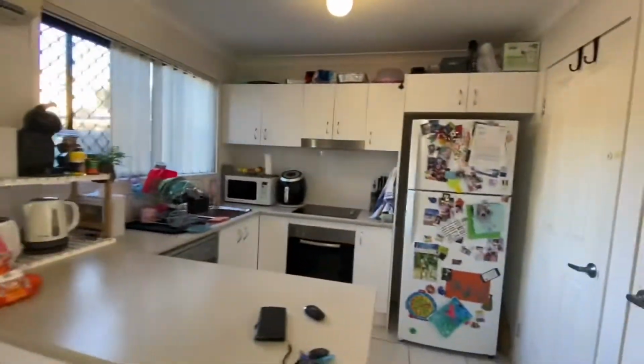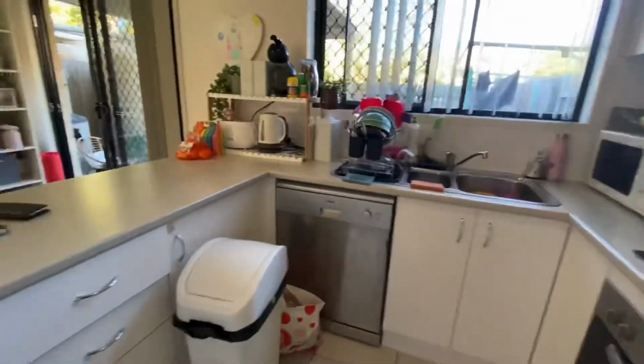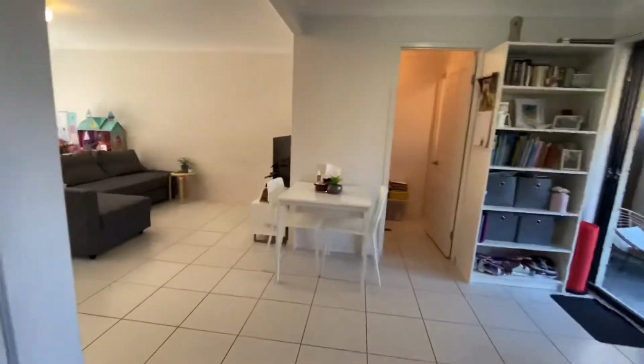Alright, so kitchen does have air conditioning, reasonable fridge space, electric cooking and dishwasher. I'll take you upstairs.